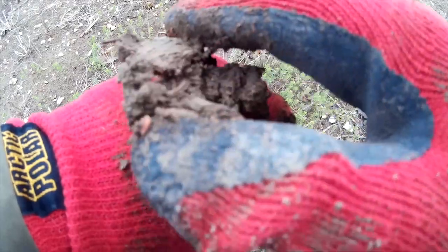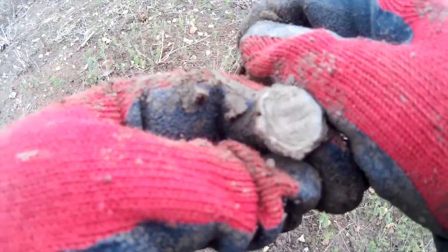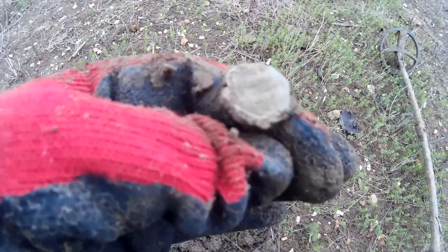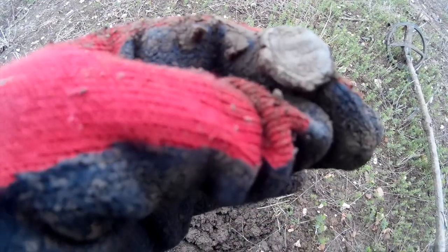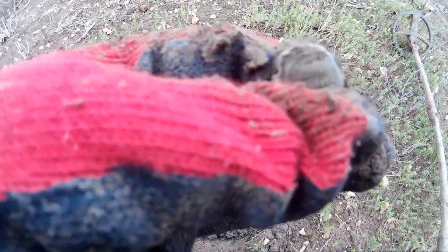Oh no. Oh, it looks like a bag seal. Maybe. Yep. I think I've got myself a little bag seal. Yep. It's got some writing on it. Can't see what it says at the moment. Don't know if you can see it there. See if I can get my... Can't quite work out what it says, but it's a bag seal. See you at the next.